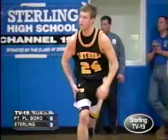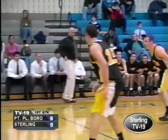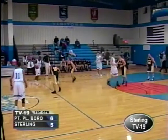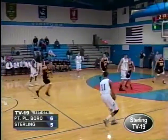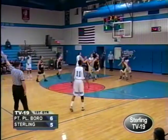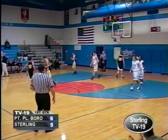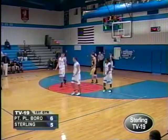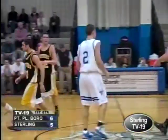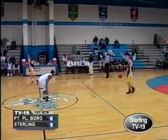Number 24, Robert Stowe goes in. Gets 2 points. Now Point Pleasant Boro is leading by one. Ball goes to Mike. Jared shoots. And he misses. Off. But there's Gabe. Gabe, all the travel. He went up for the rebound and then tried to get the quick shot off right after. Got caught.